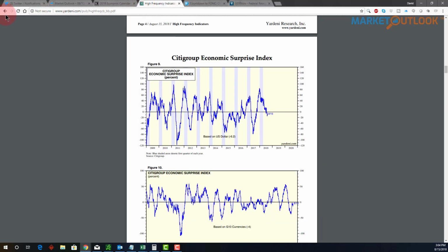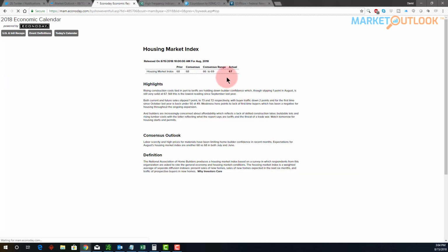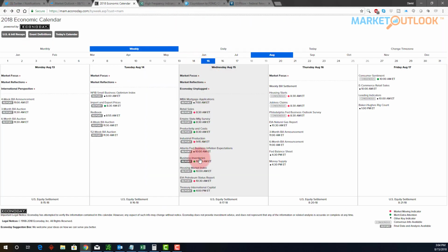with a new estimate expected tomorrow when we get housing starts and the Philly Fed, which is the second major industrial manufacturing sentiment survey. Some of these others, the housing market index, are still at relatively high levels, pulling back a little bit, but again, this is coming down from some pretty decent highs. And then Treasury International Capital and business inventories also.